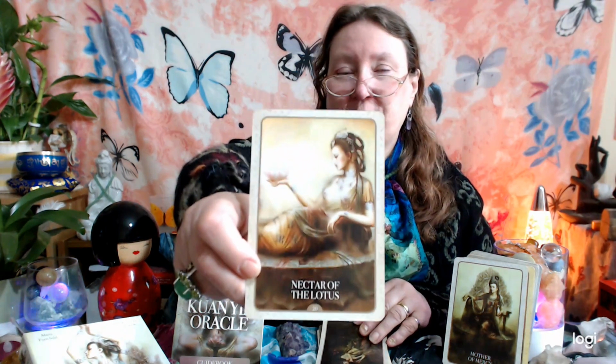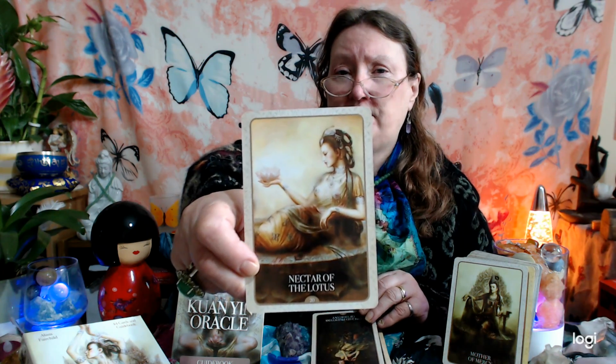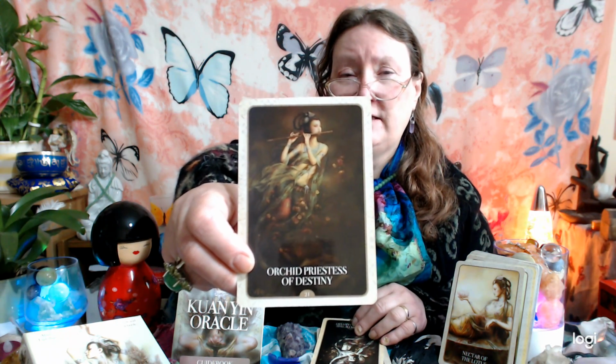Nectar of the Lotus. Definitely. If you're into meditation and things like that, the lotus is one of those symbols for opening up crown chakras. And the nectar is that sweet, blissful connection that we have to the divine source. Orchid Priestess of Dynasty. And she's playing that beautiful flute. So music is a very important vibration to divinely connect.